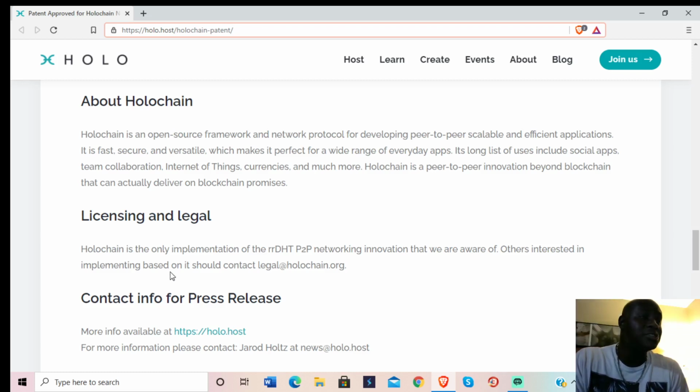Licensing and legal. Holochain is the only implementation of the RRDHT P2P network innovation that we are aware of. Others interested in implementing based on it should contact legal at holochain.org.